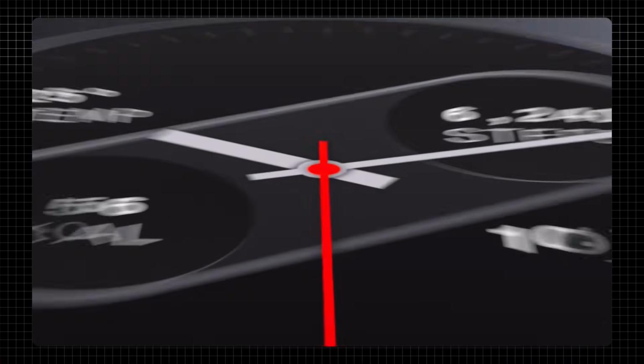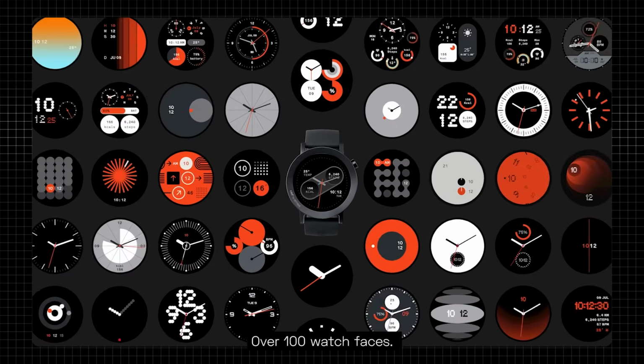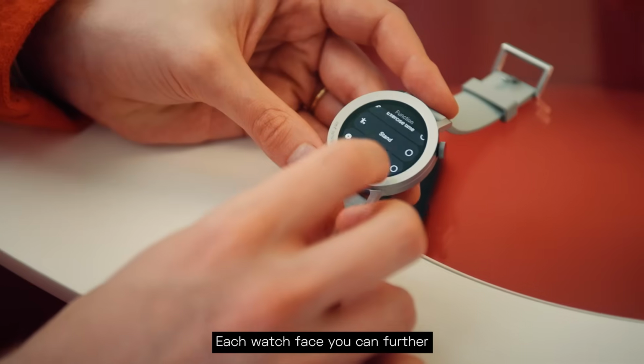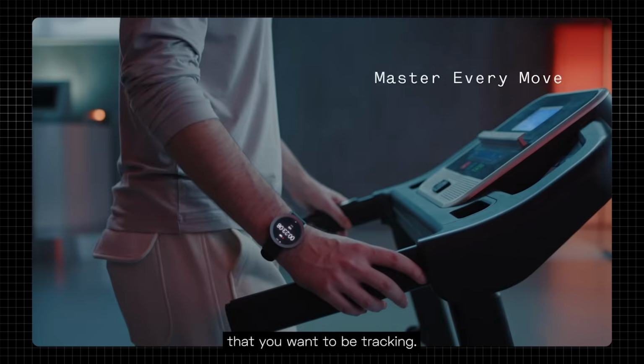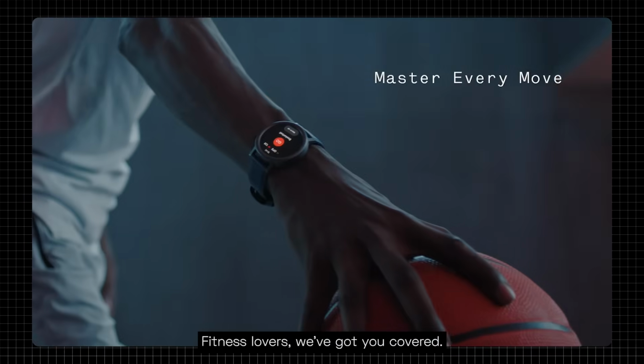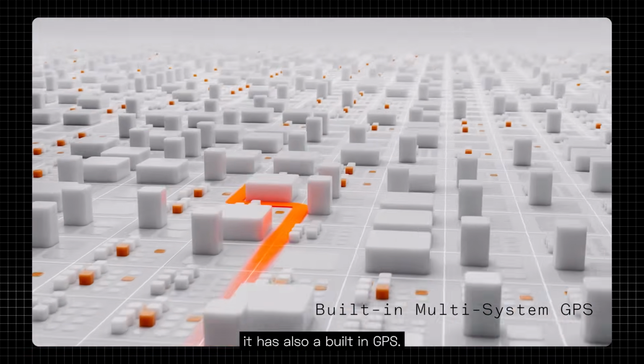What about specs? It's a 1.32-inch AMOLED display, over 100 watch faces. Each watch face, you can further customize on the inside in terms of the metrics that you want to be tracking. Fitness lovers, we got you covered. Blood oxygen, heart rate. There's also a built-in GPS.